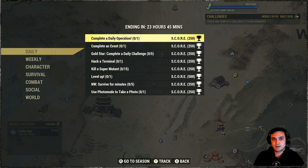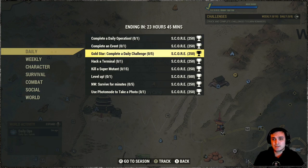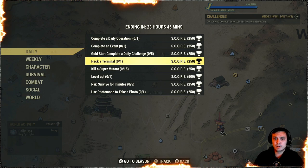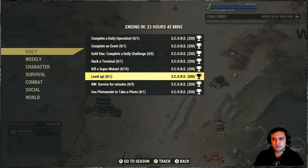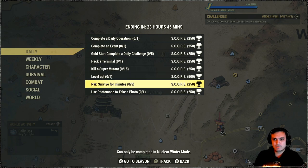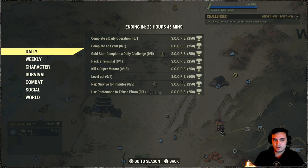Challenges, dailies. Complete a daily operation, complete an event, complete 5 dailies, this triggers automatically, hack a terminal, kill 15 super mutants, level up one time, survive nuclear winter for 5 minutes, and use photo mode to take a photo. And so that's pretty easy.